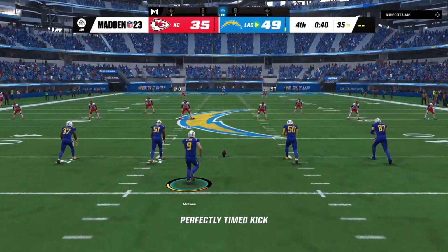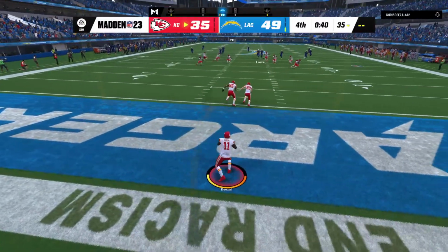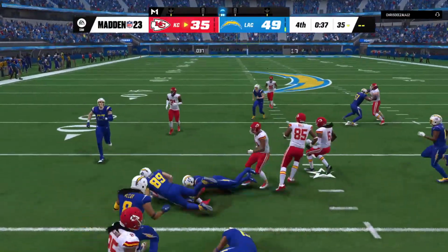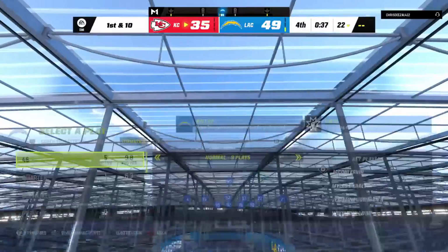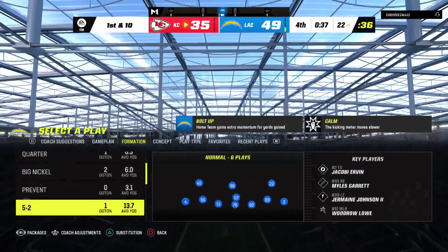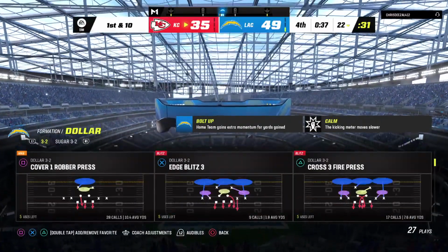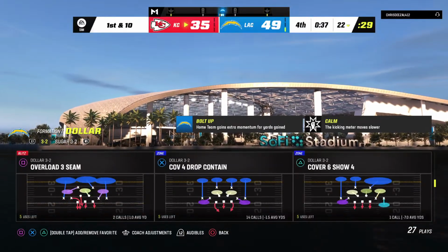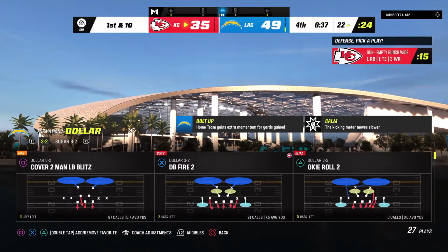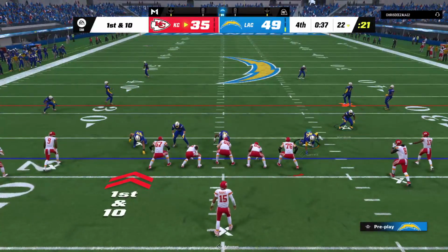McCann's got it teed up. And this will be returned from deep in the end zone. And he'll get it up past the 20 to about the 22. The Chiefs offense about set to begin this drive.